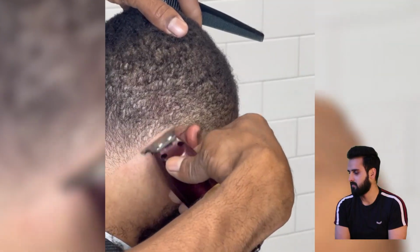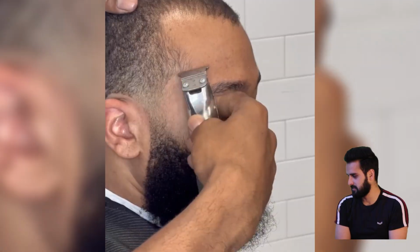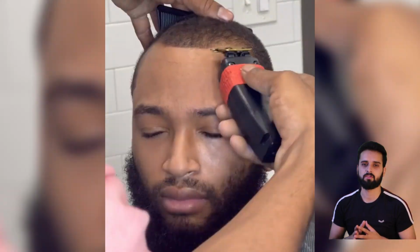Oh my gosh. That haircut was just flawless. And guys, that was the last haircut transformation of the day.